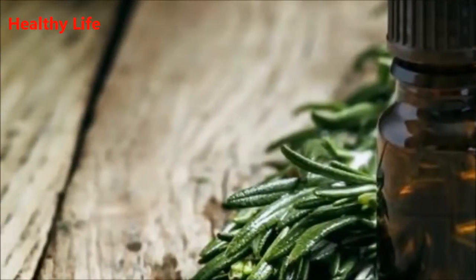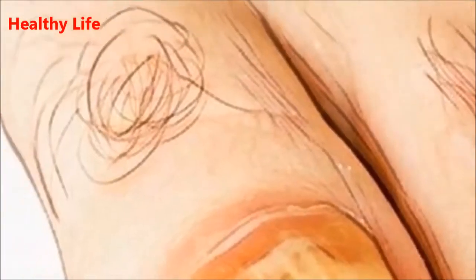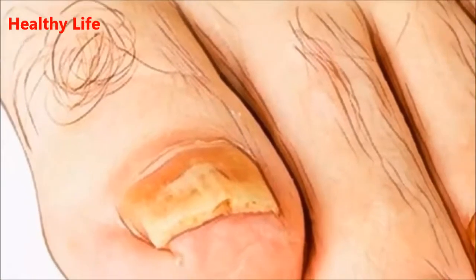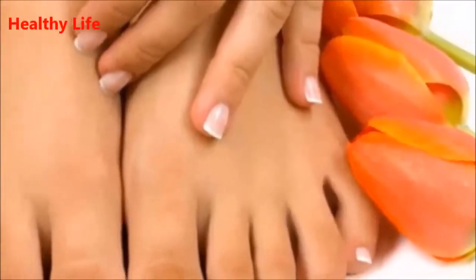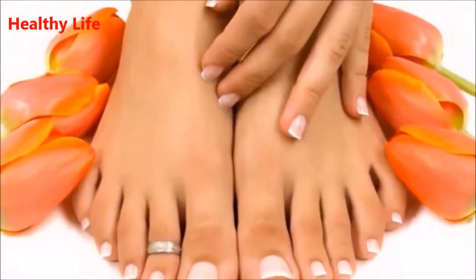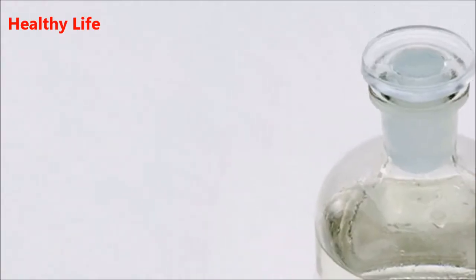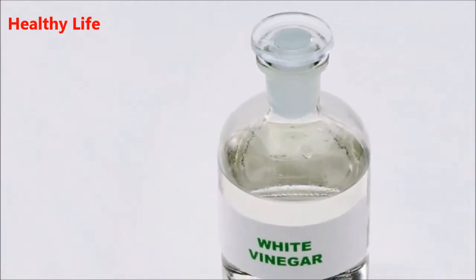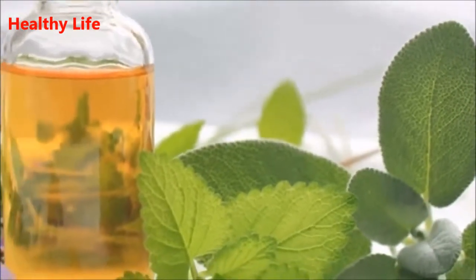1. Apple cider vinegar. Because apple cider vinegar has acid, it can help block toenail fungus from spreading. At the same time, it kills bacteria and fungi. Mix the same amounts of apple cider vinegar and water. Soak your toenail in the mixture for 30 minutes a day. When you're done, dry your toenail very well. If you do this every day for a few weeks, it will help very quickly.